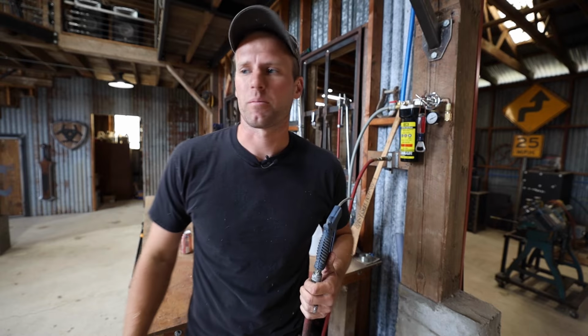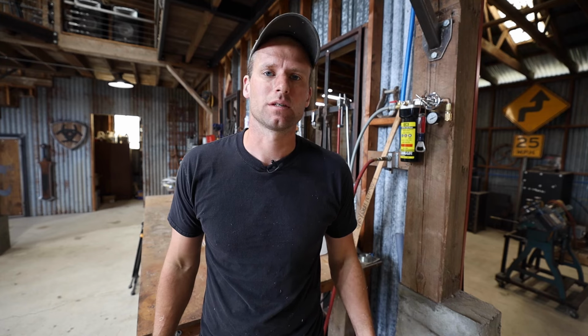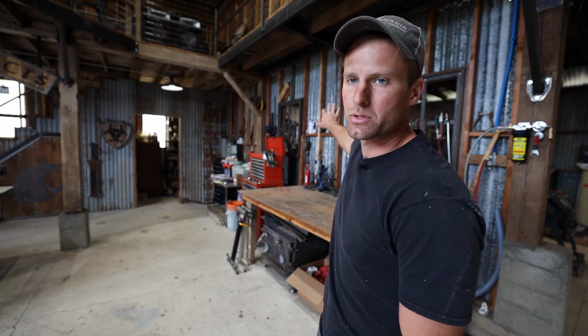Now that I'm building a lot of projects in the barn, the project itself has kind of slowed down a little bit, but there are still quite a few things I want to do to this space. A big one is build a workbench across this whole wall here. I want to have lots of drawers underneath for storage and then hang a lot of tools on the wall behind it as well.